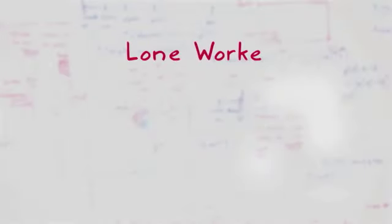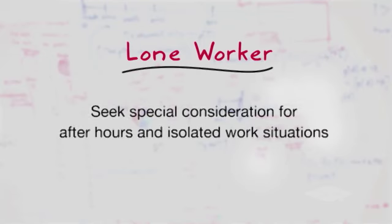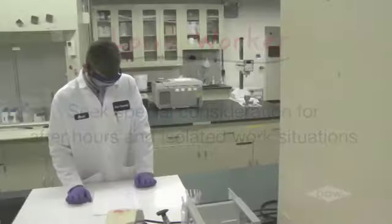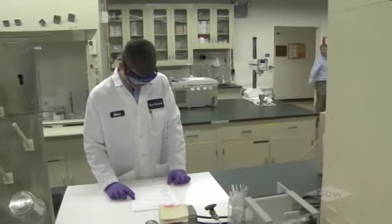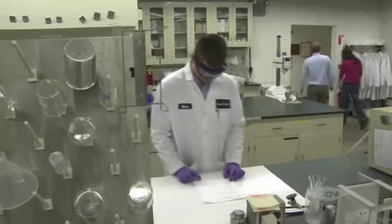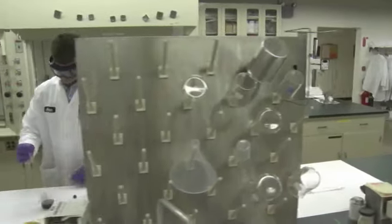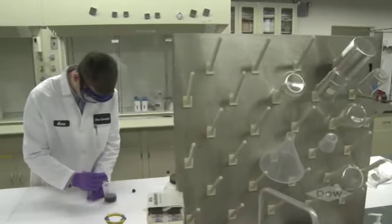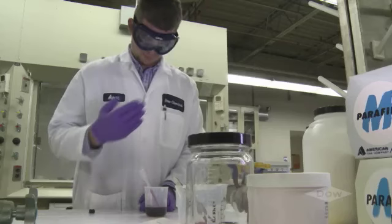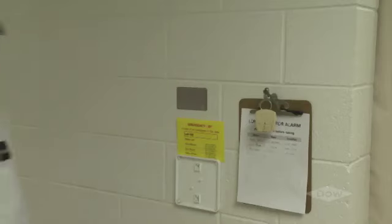For safety reasons, special consideration must be given to work performed after hours or in isolated work situations. Usually, the lab is busy with lots of people around, so someone is handy to help Aaron if there's an emergency. It's a different story after hours or in isolated work areas. If there's an emergency, what will Aaron do? Luckily, his lab has a way to communicate personal and work-related emergencies. Labs often have a system designed to provide assistance to lone workers if there's trouble.